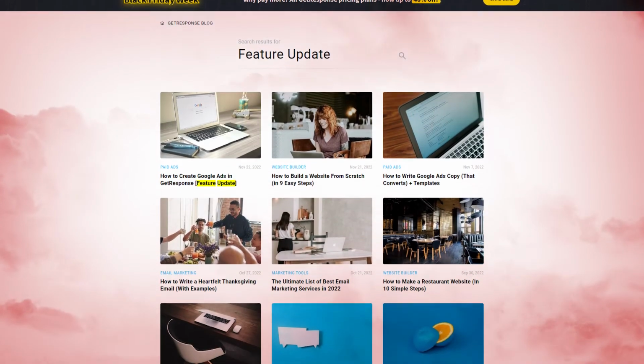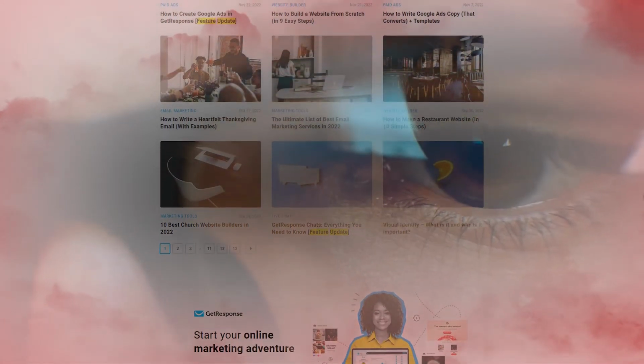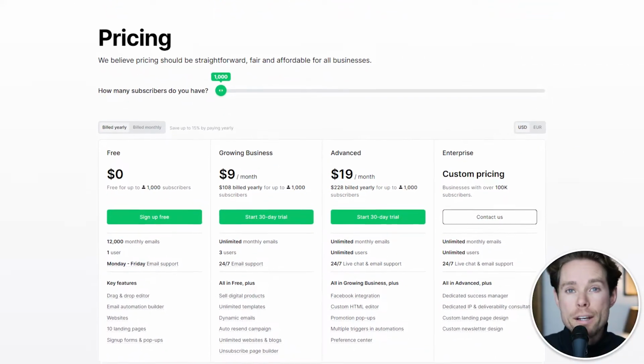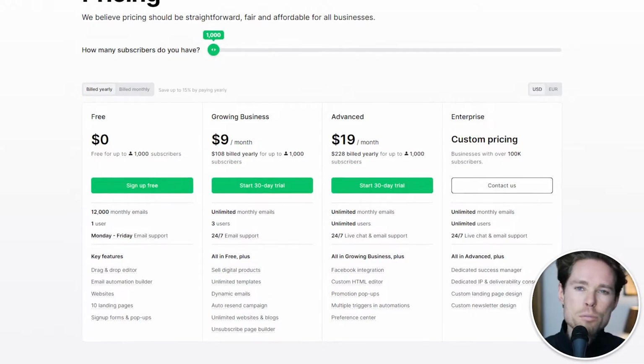So currently GetResponse still offers one of the top email marketing products, but still, if it continues spreading itself too thin, it might result in its smaller and newer competitors catching up and offering a better product for a lower price. See MailerLite, for example. MailerLite is far cheaper than GetResponse, and obviously MailerLite is not as user-friendly as GetResponse and doesn't have as many features, but still, what happens in a few years?